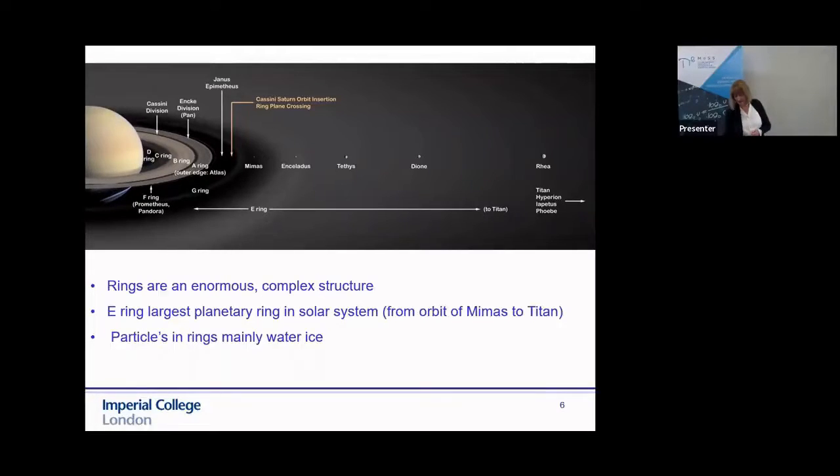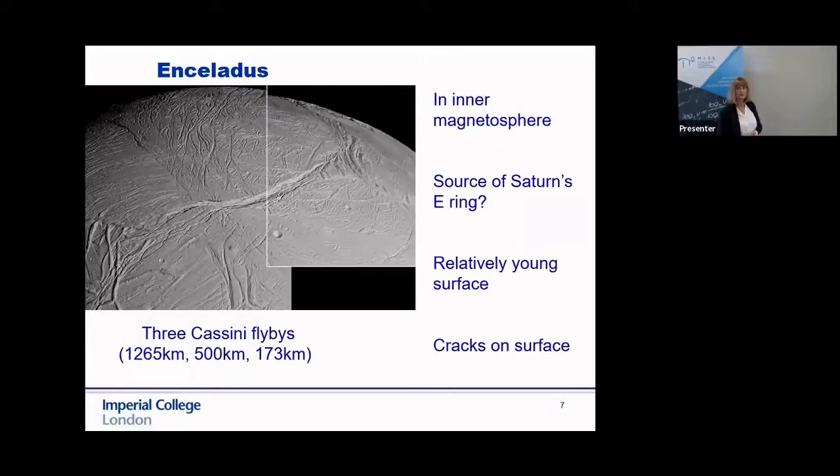So if we move on to the next slide, let me show you what we knew about Enceladus before we got there with Cassini. So this is 2 different pictures that were taken by the camera on board Cassini that show you what the surface of Enceladus looks like. We had 3 flybys of the spacecraft planned of Enceladus in early 2005. And there were 2 that took place quite early on in the year. They were quite distant. The first one was almost 1,300 kilometers away from the moon. The second one was 500 kilometers away.